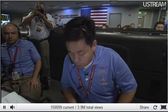We're at 3 minutes to entry. At this time, MRO should begin picking us up. But remember, we won't get that data for a while. It's got to store it and then send it back down here for us to decode. We're still seeing heartbeat tones. Everything looks good. Spacecraft should be up to 5.6 kilometers per second.